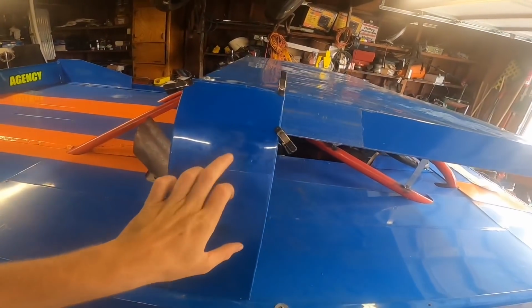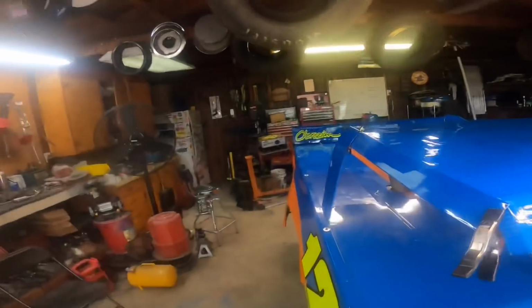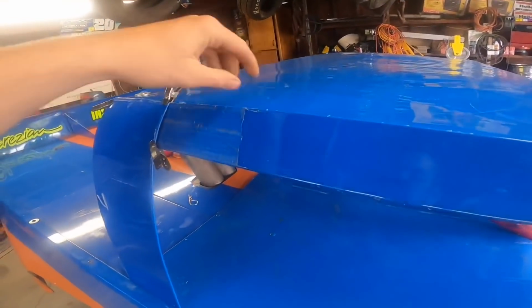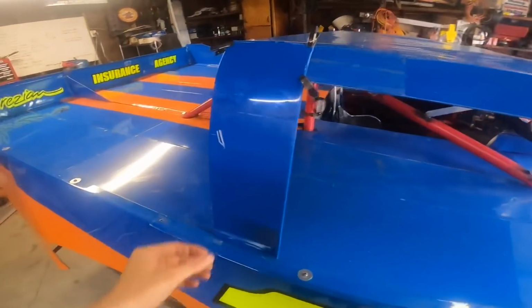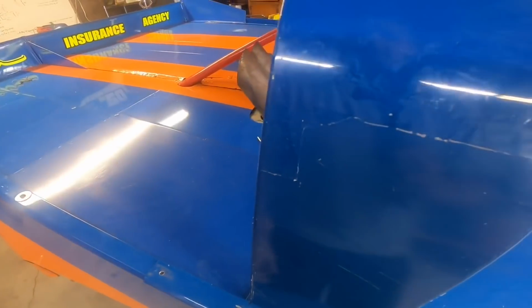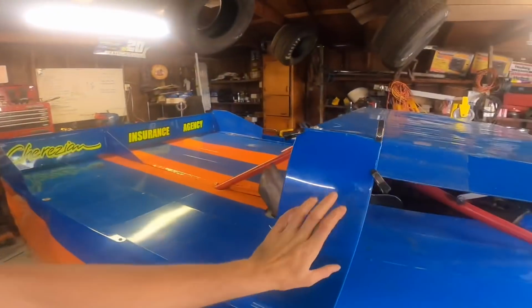Seeing it's been taking so long to get this roof done, I've had the sheet metal laying out here in the sun. Apparently that's a no-no because this plastic does not want to come off anymore. It's really brittle. So if you guys have any kind of recommendations on an easier way to get this stuff off, because it's a real pain in the butt. Just kind of shrivels up and falls apart. Tried the heat gun too. So if you guys know any easy way to get this stuff off, let me know in the comments.